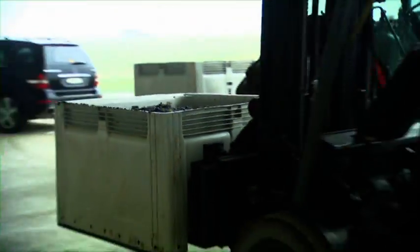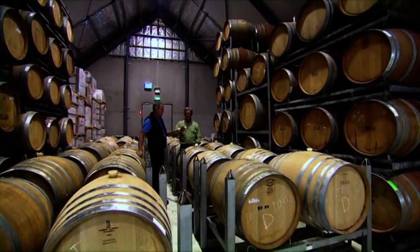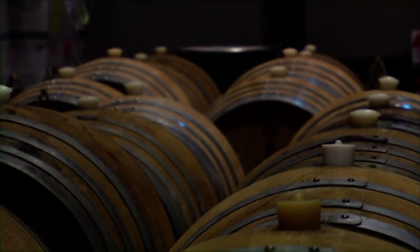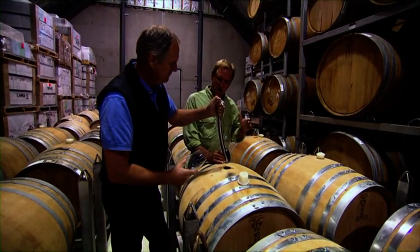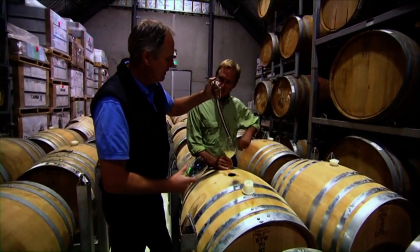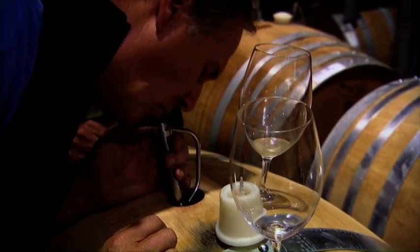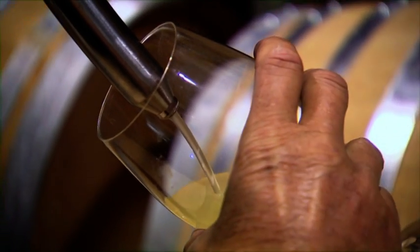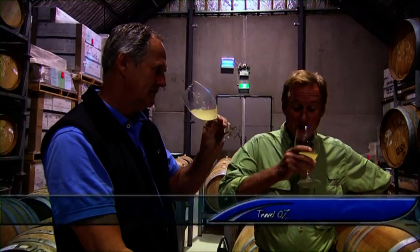Next stop in the winemaking process is crushing, then fermenting, with wooden barrels still the preferred storage method, according to master winemaker Keith Tulloch. So out of the wooden barrels, we're getting a fresh Chardonnay? Absolutely. By putting it into barrel as juice, adding the yeast and having it fermenting in here, it generates warmer temperatures and a lot of complexity. I'll give it a go.